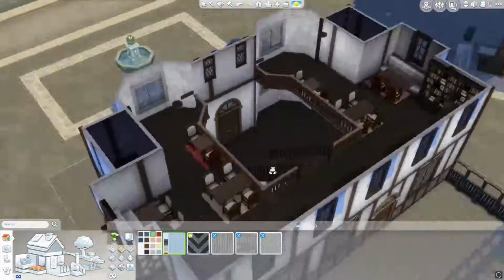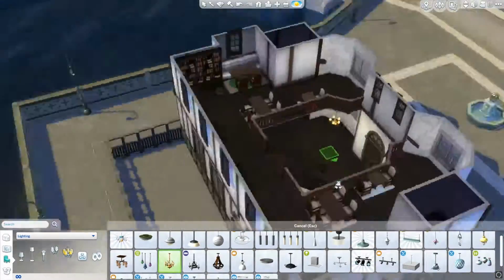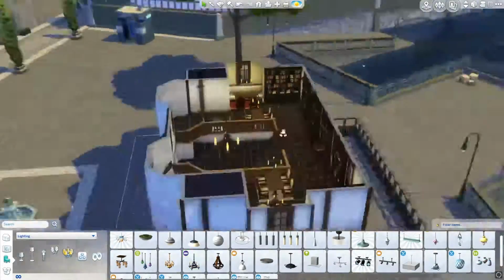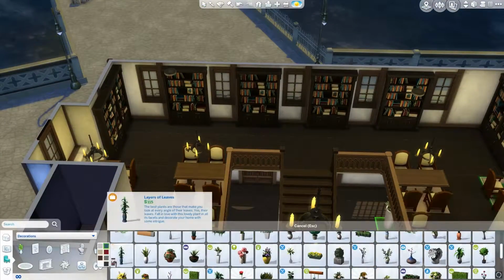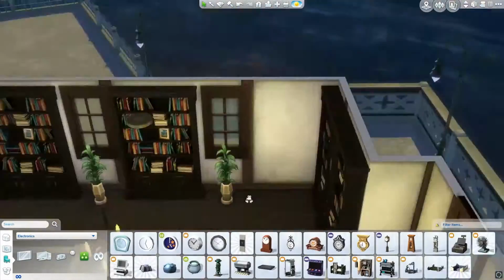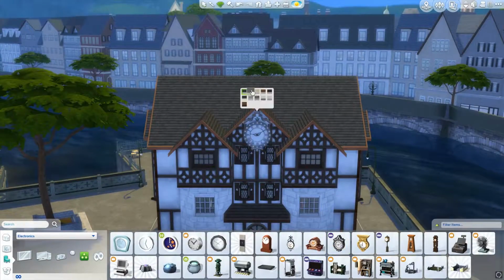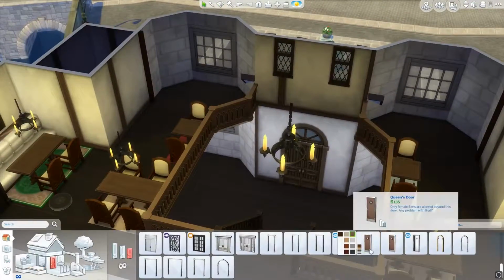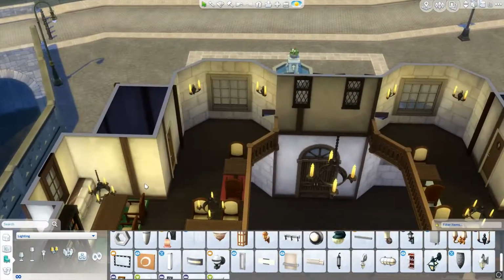Putting in some carpets and all that, because it was really dark and I figured we needed something to break up all that dark wood, and carpets worked. Putting in these lights because it made sense to me to keep with the Tudor style that we have going, so using the more old-timey feeling items instead of the really new stuff. Putting a clock on the building, because why not? Putting in some more thingies.